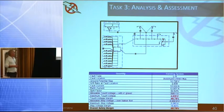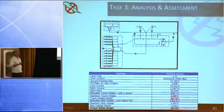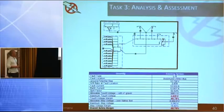Their allowable touch voltage was 889. This means allowable is for someone to survive. They will not get a heart attack. They may be injured, but they will survive. They're looking at 4,625 during a worst case fault. Again, what does this mean to you? The customer is not going to be able to tell that with a standard meter. They're not going to get that.